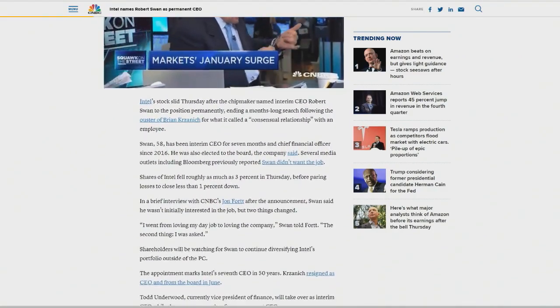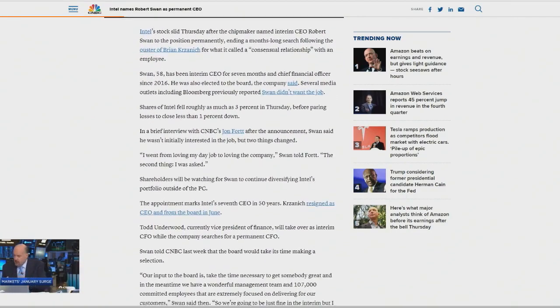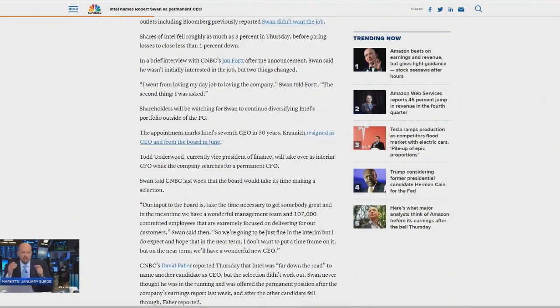I thought it was interesting that the stock kind of slid. And I don't know if that is because they wanted some kind of super awesome tech genius engineering person. But he's a financial guy. He's been steering the ship. He's been holding steady after Brian Krzanich left suddenly for what has been called a consensual relationship with an employee, which was in gross violation of Intel's, I guess, internal rules. Not that I know them particularly well.